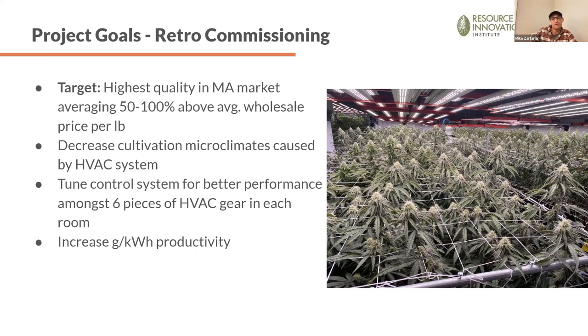They wanted to decrease the microclimates that were in their rooms because of HVAC, so they got more even growth throughout the canopy, which is critical to getting the highest price per pound in this market. And there's 6 pieces of HVAC gear. They had just chosen a control system and thrown it up, and they needed some help tuning it and getting it to operate at its best.